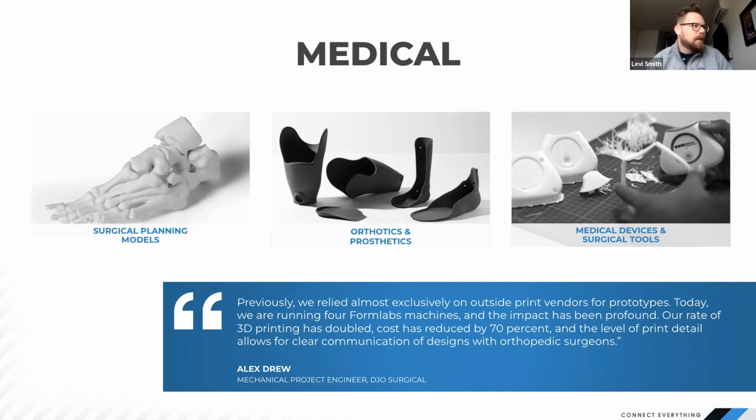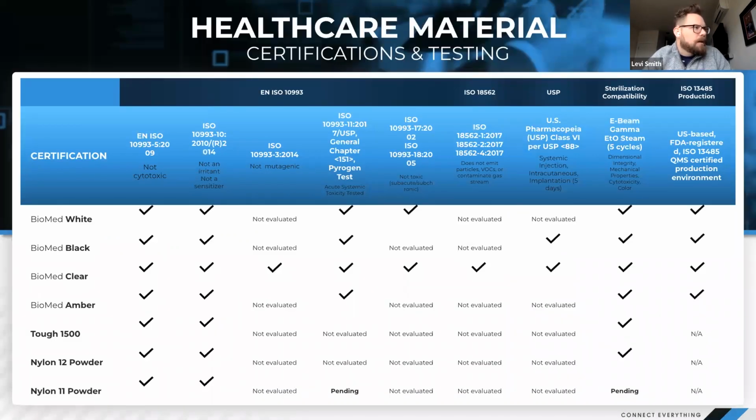But again, we spent a lot of time really focusing on certifications and testing with our product. So what you have there is just a standard example of materials that we work with from our SLA side, which would be the Biomed white, black, clear, amber. Our Tough 1500 is also on the SLA side, but of course, we've also qualified our product in the healthcare space on the SLS side. So you have our nylon 12, our nylon 11s as well. You can just see a range of the certifications in place.